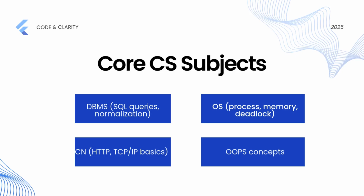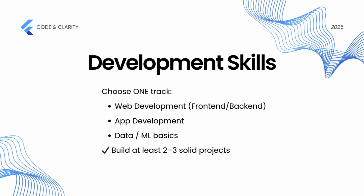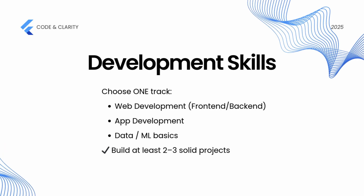Let's talk about practical skills, that is development. Choose one clear track, not everything. Web development, maybe front end or back end, app development, and data or ML basics. Once you choose, commit to it. Before final year, you should have at least 2 to 3 solid projects minimum in your chosen domain. These projects will become resume talking points, interview discussion topics, and also the proof of your skills. Remember, this is very important.